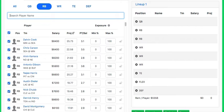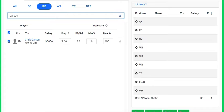Last guy I'm going to talk about, Chris Carson. All right, Chris Carson is going against Minnesota, 6'4". This is another dude who is going to get some solid usage here. He's going to get that 15-plus carries. He's going to get those carries in the red zone. He was extremely efficient week 1 against the Colts, getting 91 rushing yards on 16 carries, which is a good sign for Derrick Henry as well against that same defense.